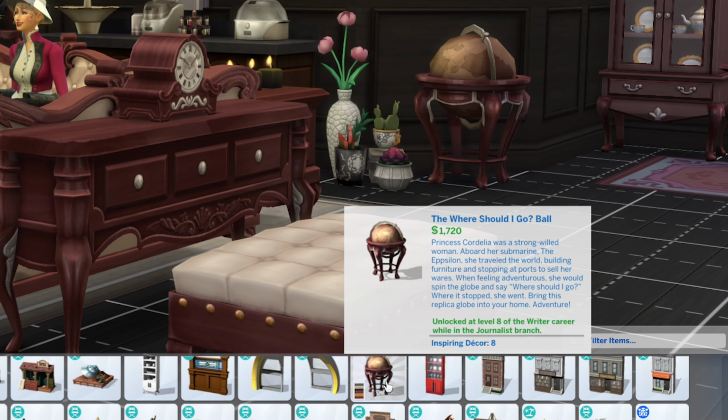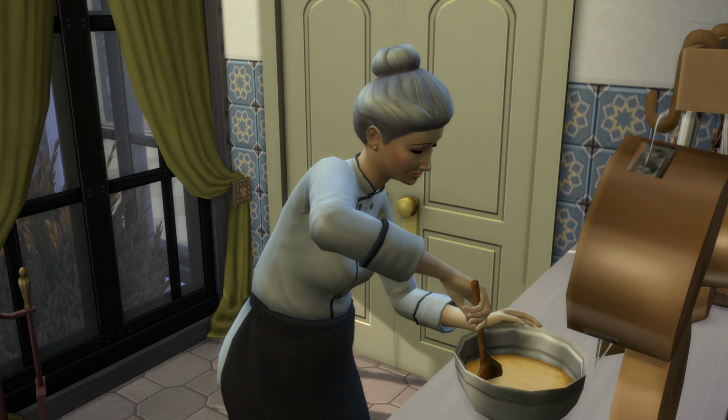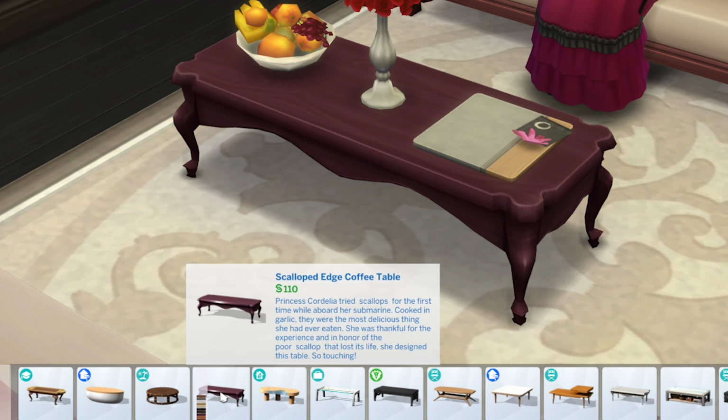And when she didn't know where to go next, it's said she would spin her globe and wherever it stopped would be the next destination. As her own private cook Matilda was unable to board the Epsilon, Long John Buttercups brought his private cook instead, and this cook prepared a meal that would go on to become Cordilia's favorite dish, scallops fried in garlic.